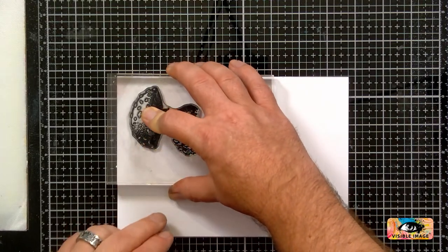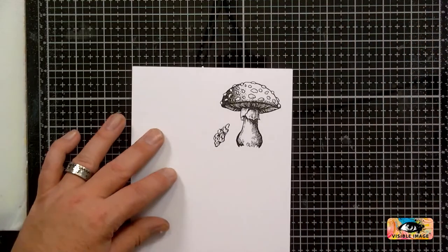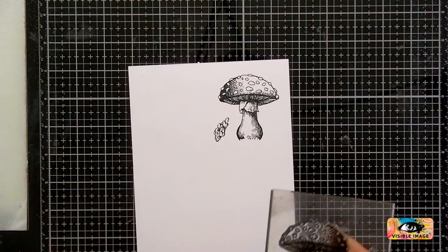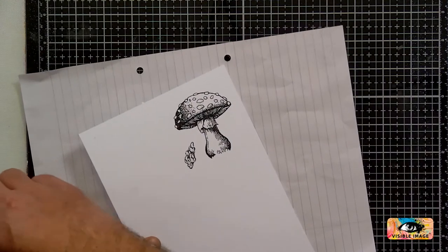I hope you did ink it up properly. Yeah, well, otherwise I'd just have to do it again on another piece of card. Oh, yes, you did. Perfect. There we go. So, embossing powder. Thank you, Helen.